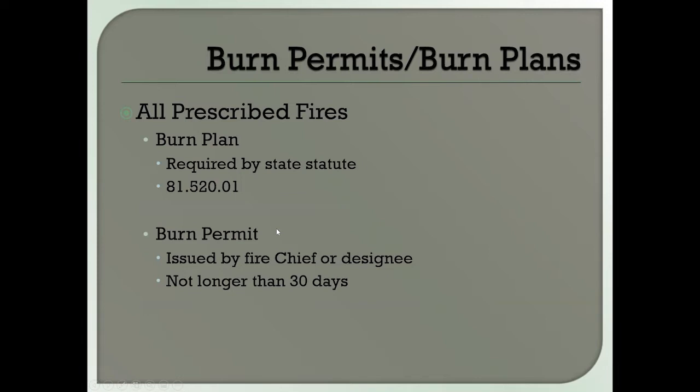And then you also need a burn permit, and that's going to be issued by the fire chief or their designee. The big thing that I've seen a couple times in the last couple of years is that they're issuing 60-day permits or something like that. Make sure that you only get one for 30 days, and then utilize it and get another one in 30 days if you need it again. But many chiefs will only issue a permit the day of the burn, so it's really good to talk to the chief, because sometimes they want specific things in a burn plan, or they're only going to issue the burn permit the day of.